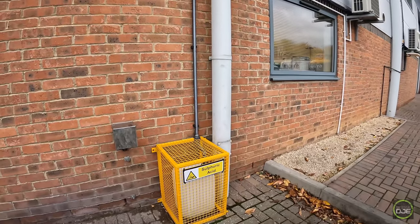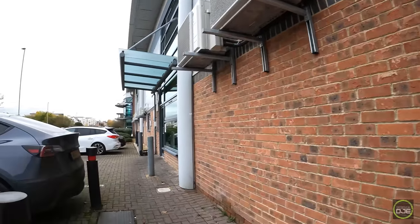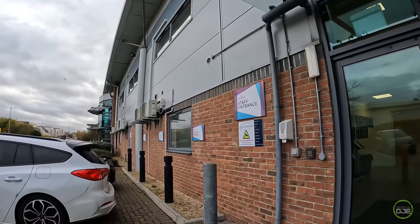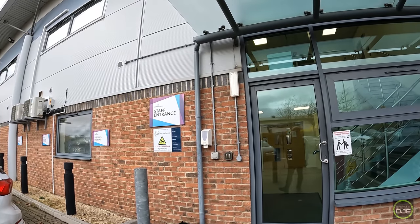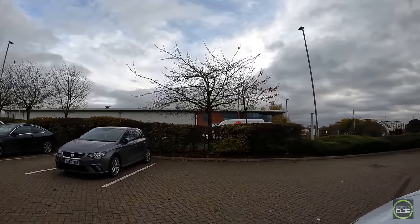Sulfuric acid. Look at that. You don't want to be getting that anywhere it shouldn't be. Staff entrance. Premises protected by fire and security. I've seen those guys around on this little business park. I'm not sure where from here, but they are on here somewhere.